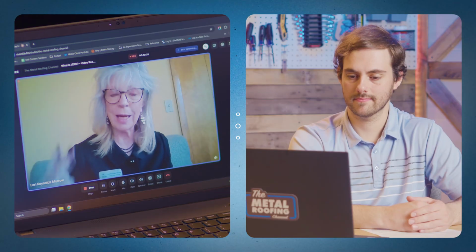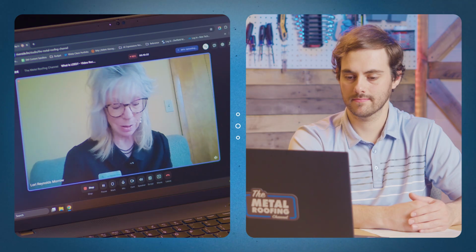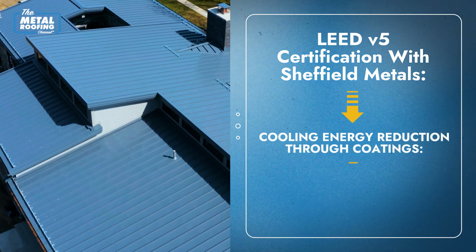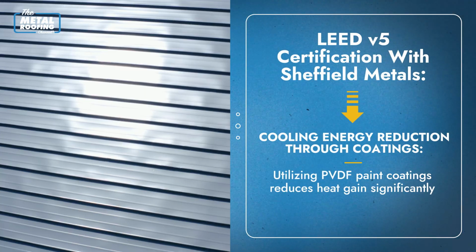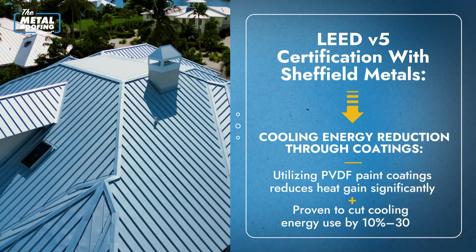And then the second distinct way that we will support the architects on the projects for LEED is, again, the reduction in the building's heat gain by specifying that paint system with the PVDF formulation. This has been tested and documented, reducing the cooling energy use by 10 to 30%, which is really impressive. So 2 very distinct ways that we can assist with that.